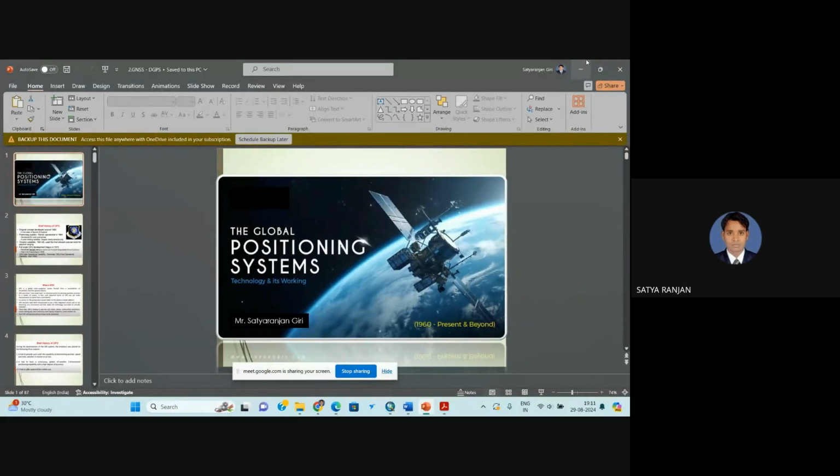So all these are included in the GNSS system, like GPS, GLONASS, all these. Each of these positioning systems has different constellations and different orbits, and they have different frequencies, and their accuracies are also different. So today the class is about what is the GPS, what is the GLONASS, and the IRNSS and Galileo, and some part of the DGPS system, that is differential GPS.